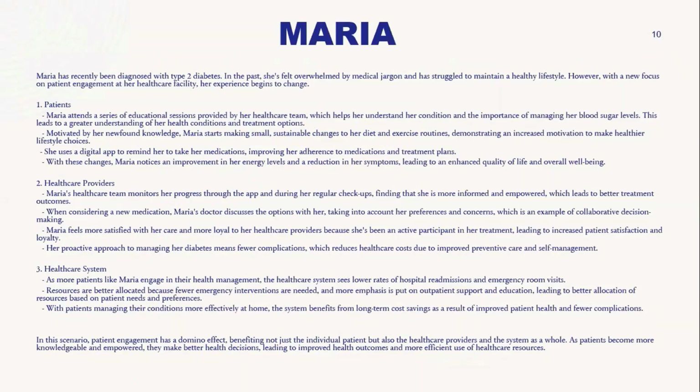So here's Maria. Maria's been diagnosed with type 2 diabetes. In the past, she's felt very overwhelmed by medical jargon, which you should never use when you're talking to your patient, and has struggled to maintain a healthy lifestyle. However, with a new focus on patient engagement at her healthcare facility, her experience has begun to change. So, from the patient's perspective, Maria is attending a series of educational sessions that are provided by her healthcare team that helps her to understand her condition. And she now understands the importance of managing her blood sugar levels rather than letting her blood sugar levels happen to her.